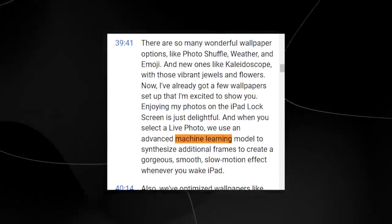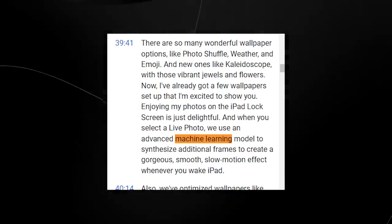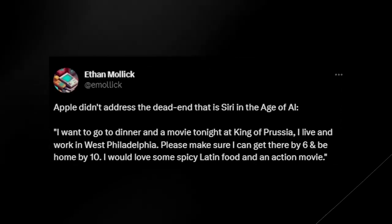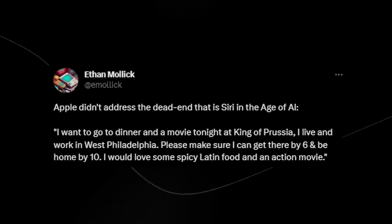Now, when you look at the transcript right here, you can see that AI isn't mentioned, but machine learning is actually mentioned 7 different times. Then, of course, we have this tweet from a user named Ethan Mollick, and essentially it's a very valid point.